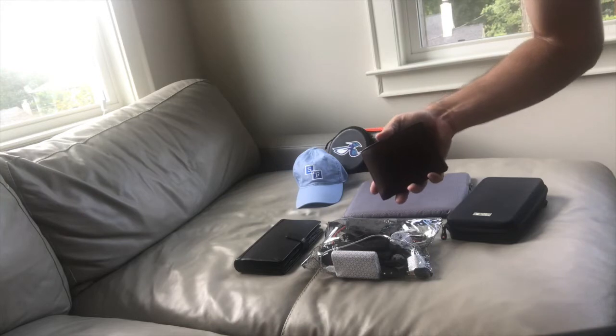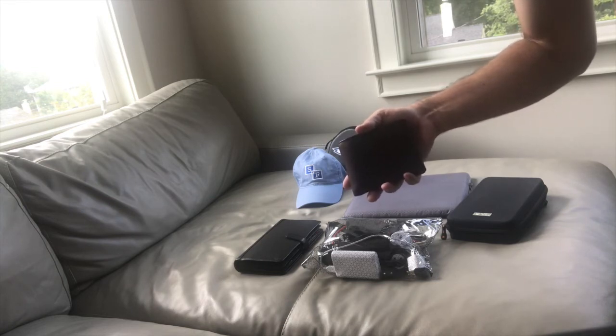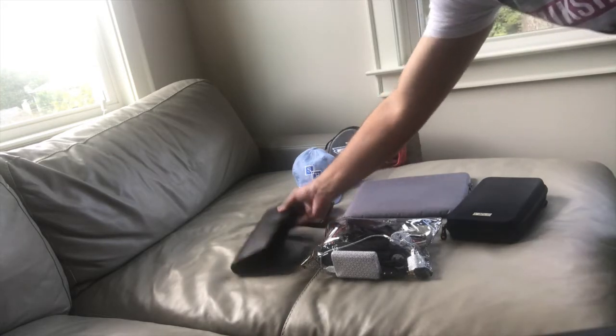Another alternative, if you want to use your regular wallet, is to buy RFID blocking sleeves. You can get them on Amazon. They're fairly cheap. I find this is easier than having to worry about paper sleeves every time I pay for something when I'm abroad. Same with my travel documents.